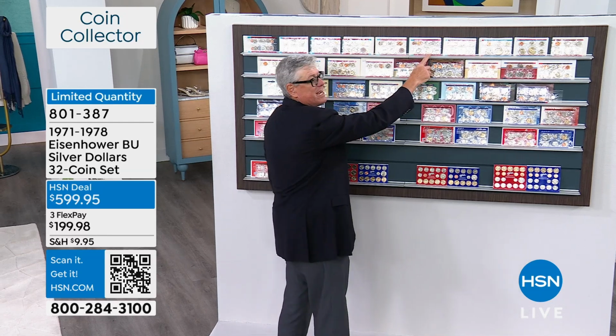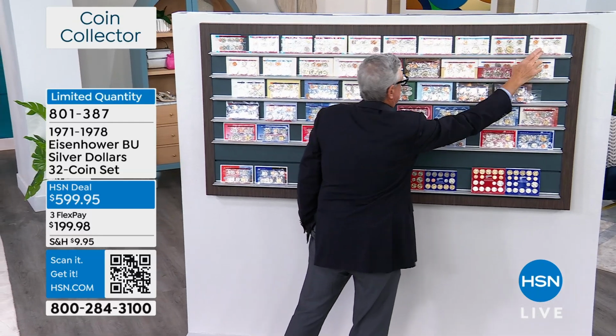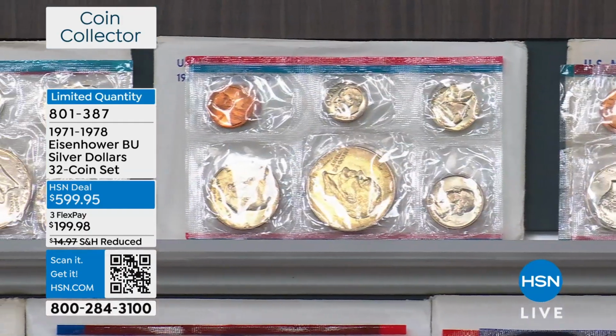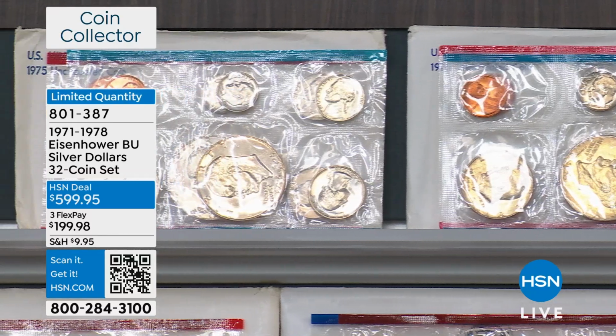These are where I get the Eisenhower silver dollars. So I have to open up these packs, 73, 74, bicentennial, 77, and 78, because they're Philadelphia and Denver mints, as you can see. So that's where I get those coins. That's where they come from. You know, I do want to mention, I have, what, 12 of the coins just come out of those.